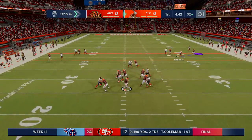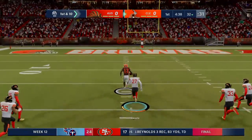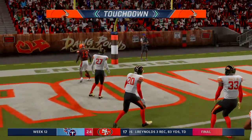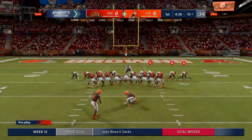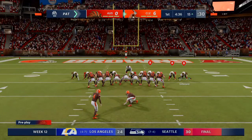And from the shotgun, he'll throw. It's caught. Beckham. 20, 10, and all the way in. Touchdown, Cleveland. Odell Beckham, his 6th touchdown of the season, and the Browns have taken the early lead.